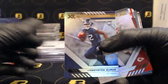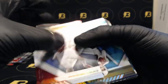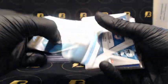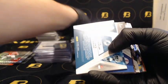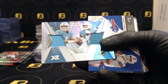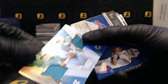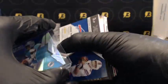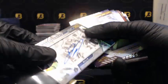We got Evans for the Titans. Hill and Howard out of 249 for the Dolphins. Then we got Calais going out to the Buccaneers of 75. Derek Carr to 49 for the Raiders. We got Tua and Parker out of 99. Team materials. We got Jake Fromm going out to the Bills to 99.